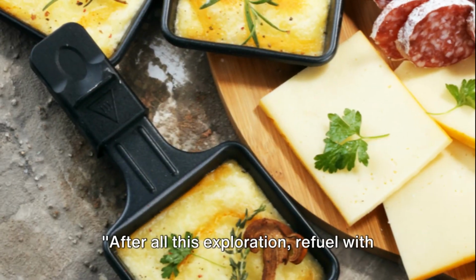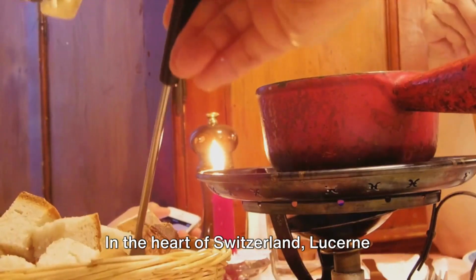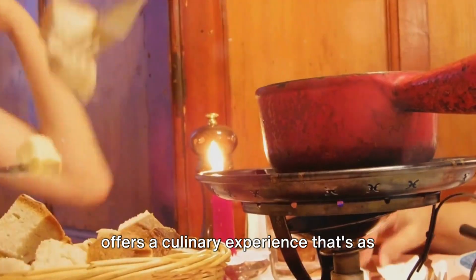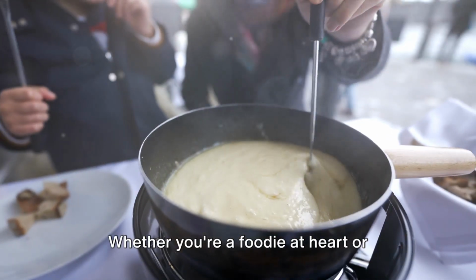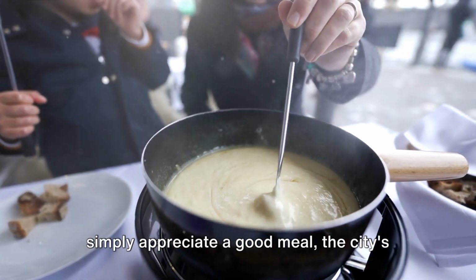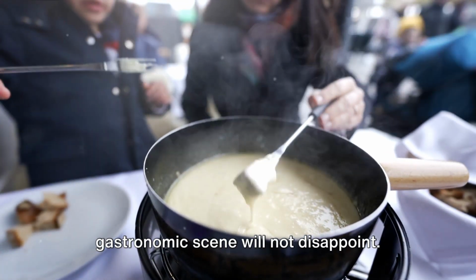After all this exploration, refuel with some traditional Swiss cuisine. In the heart of Switzerland, Lucerne offers a culinary experience that's as rich as its cultural heritage. Whether you're a foodie at heart or simply appreciate a good meal, the city's gastronomic scene will not disappoint.